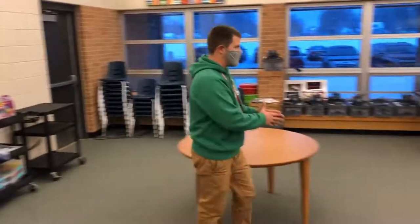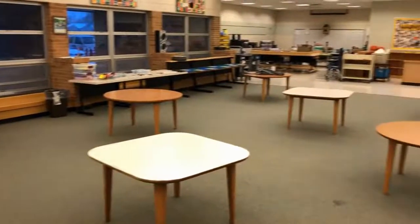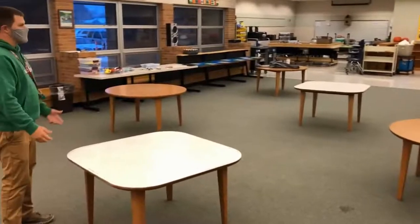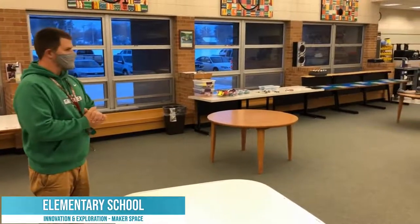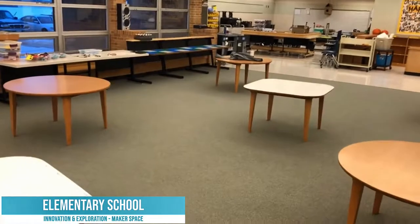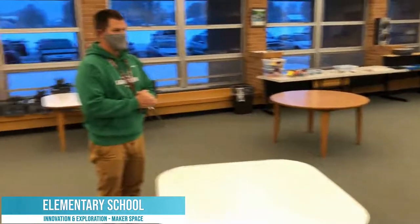All right, and then as you get into this larger space, we have more tables than we would normally have, but this is where the students are working and, as much as they can, collaborating on the projects that they're working on. Perfect. So in this space, what would typically be on the tables on any given normal school day for your STEAM classes? So the goal is to start with nothing, and then they have to gather their materials, so it really depends on the project.